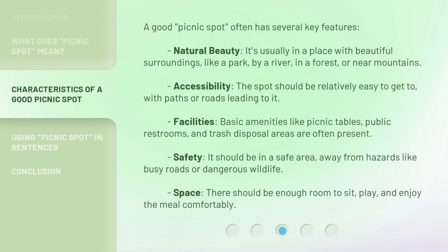A good picnic spot often has several key features. Natural beauty. It's usually in a place with beautiful surroundings, like a park, by a river, in a forest, or near mountains. Accessibility. The spot should be relatively easy to get to, with paths or roads leading to it.